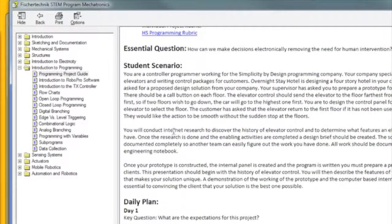The student scenario right here. Now, this is the real-world scenario the student is given an answer to. Where will I ever use this? In this case, the student is given the scenario that they are a controller programmer working for the Simplicity by Design programming company, and that their company specializes in designing elevators. So they have a task that's related to designing elevators.